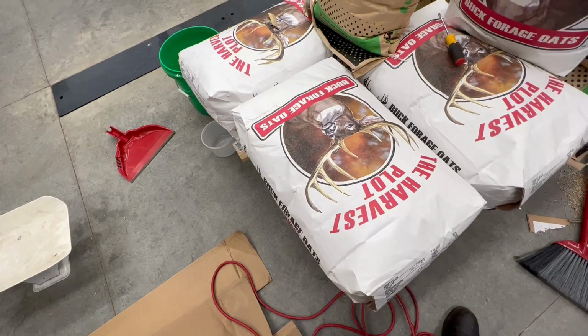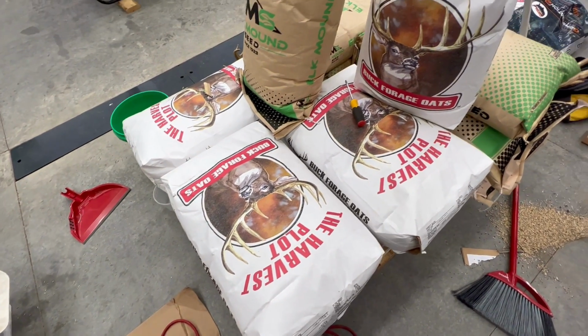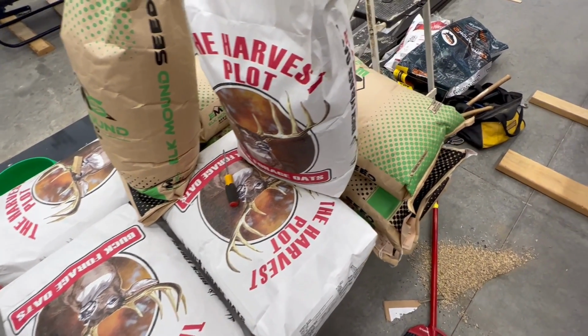To be honest, guys, I'm very skeptical that's going to work for us. It works for some people, but we have sand, and it seems like when we've done broadcasting in any fashion on this property, for whatever reason, the seeds do not germinate very well. So our contingency plan is, if we don't get good germination, we'll come back and drill more. So it's just, I don't know. We're going to learn, and hopefully I'll have an update for you in about 6 weeks to see if this plan worked out.